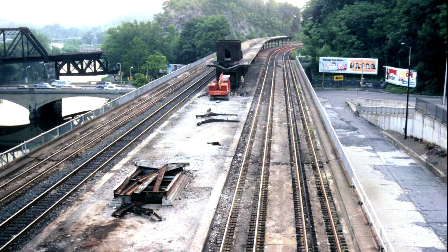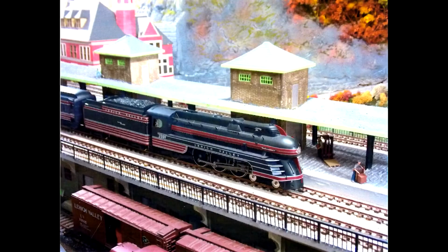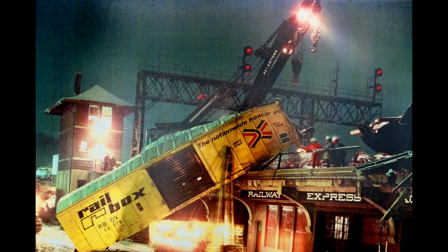It's single track today. A model of the streamlined Black Diamond at Easton Station. This is a two-rail Weaver model. A wreck at the Easton Station January 1979 nearly took out the Easton Tower. An eastbound train crossing the Delaware River Bridge went into emergency. Cars had to go somewhere.